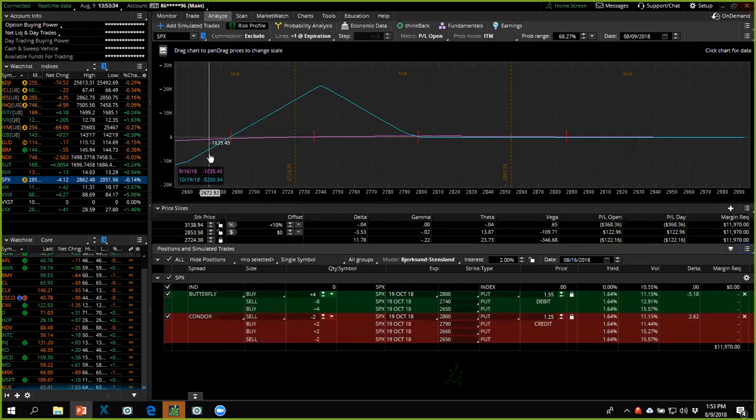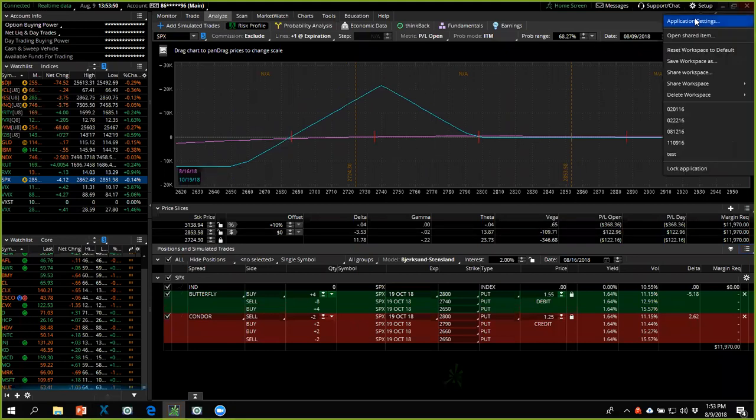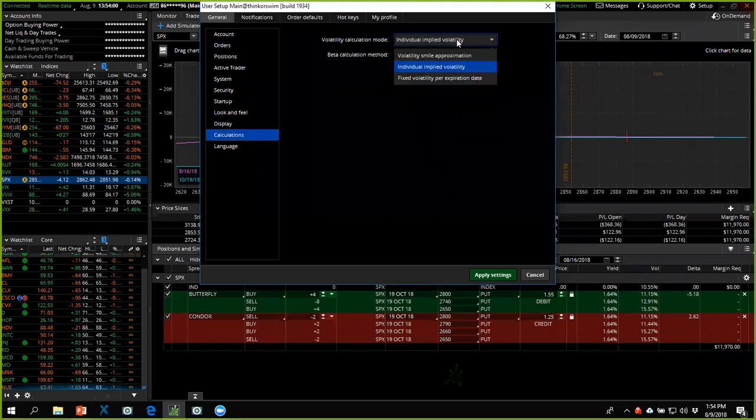Which is really nice because if we're managing by delta or vega or anything else, here are the numbers. Again, know that these are models. OptionView is going to show a different delta because it can use a different model. Thinkorswim will change if you change it to the volatility smile. And there it is. We change this to volatility smile. We've got a new one.